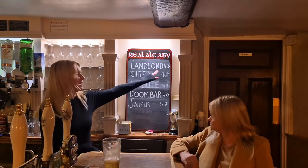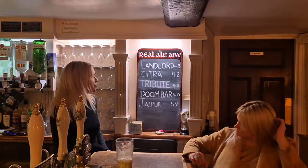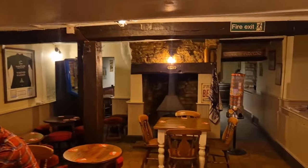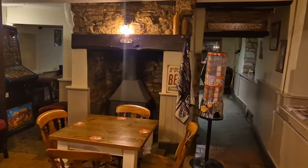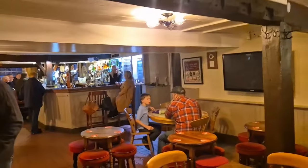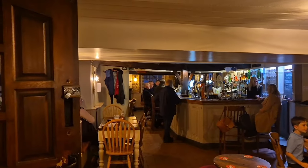Oh no, that's the strength of them. That's not the prices, that's the strength. No, I like that. I always rather know the strength than the price anyway. But yeah, wonderful fireplace again, and obviously this bit down beyond where there is a pool table at the bottom end. This would have been an extension, I'm sure, from the original pub building. But if you look around it, what a beautiful looking establishment it truly is.